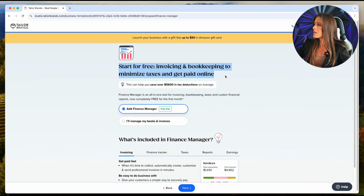And you guys, this is an amazing service. So let's just say you have a system set up and you don't really feel like it's as organized as you need it to be for all of your finances, or maybe you don't have a system set up yet for how to organize your invoices and your bookkeeping. Taylor Brands can get you on track with that, so you have everything lined up perfectly, organized, you know where all of your money's going, and it's gonna help you be more successful if you're really growing your business.